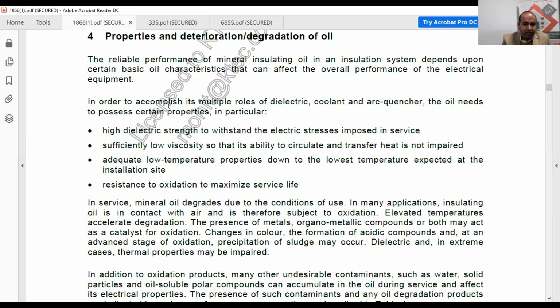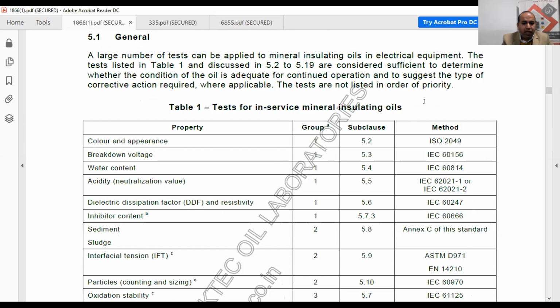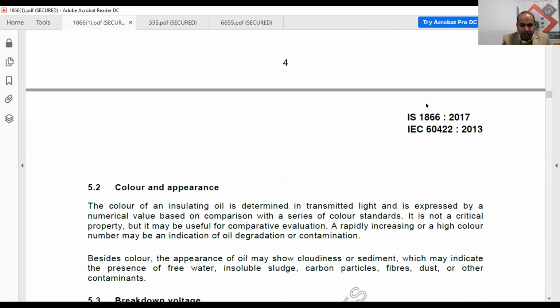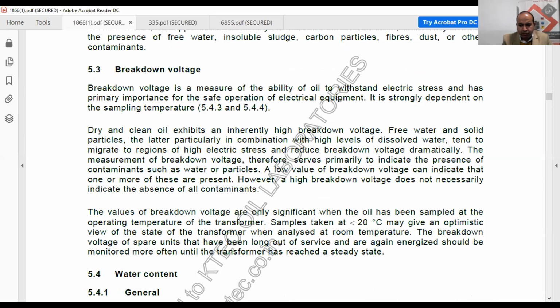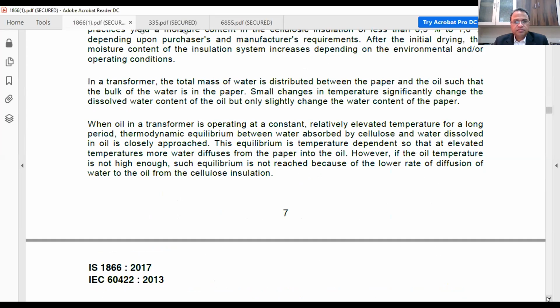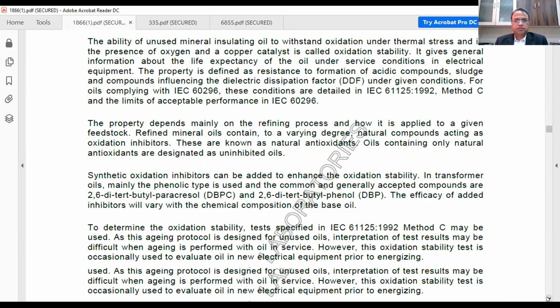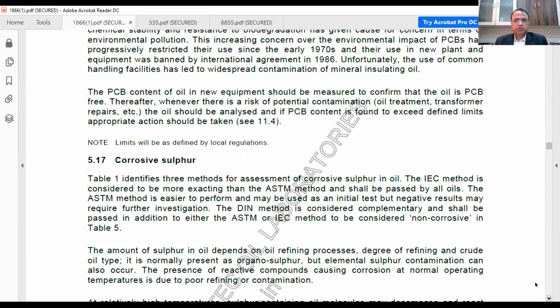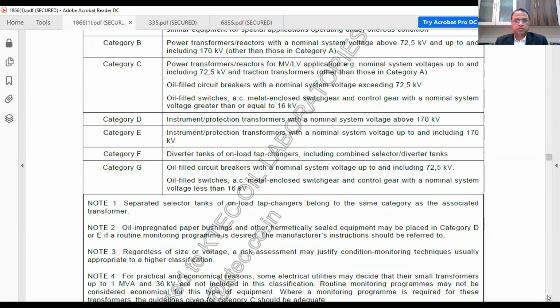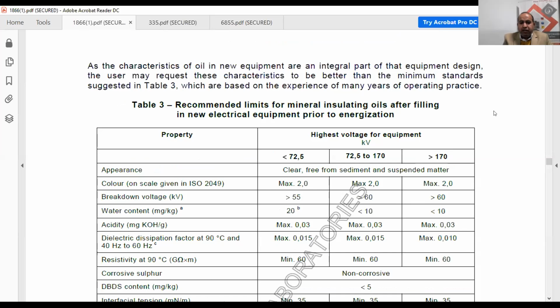Now these were in table 1, in which normally all the tests have been mentioned. Now there is a table 3. I'll come and explain about table 3 also. Now this is table 3. Table 3 states the recommended limits for mineral insulating oils after filling in new electrical equipment prior to energization.